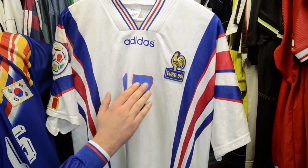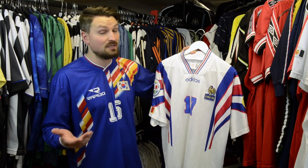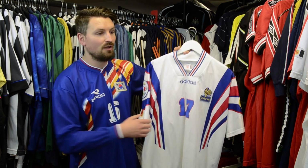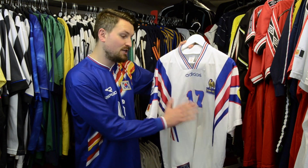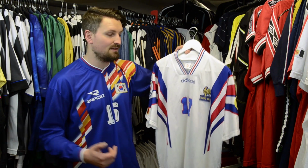This shirt was worn in the group stage against Spain, but because they were still getting used to the patches, they wore them on the opposite sleeve. So worn to this spec against Holland, and then they beat the Dutch on penalties, went through to play Czech Republic, wore this shirt again, but got beaten on penalties. Czech Republic into the final.